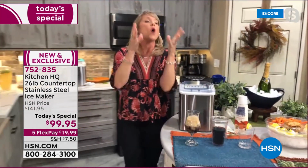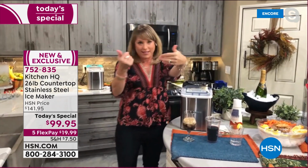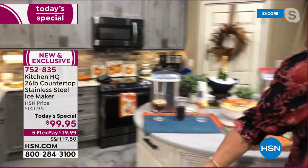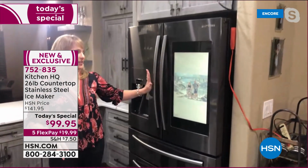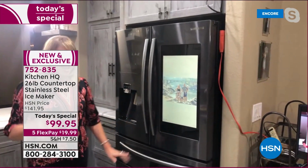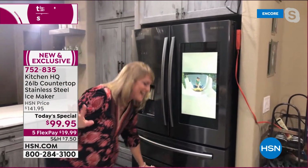So even if you own a refrigerator that has an ice maker, okay, can we just show mine? I bought this, it's only a year old. This is a year old, this fridge. It was very expensive, you can see, $2,000. I hate the ice maker on it. It is clunky, it takes forever to make ice.